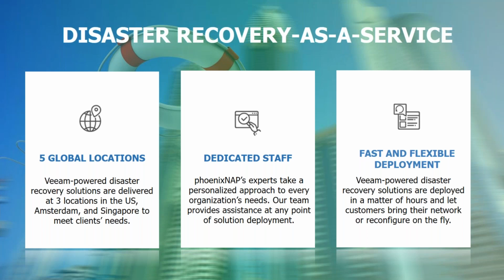We have a hybrid component of this as well. We have many customers that have 50, 100, 200 virtual machines. They don't need everything replicated.